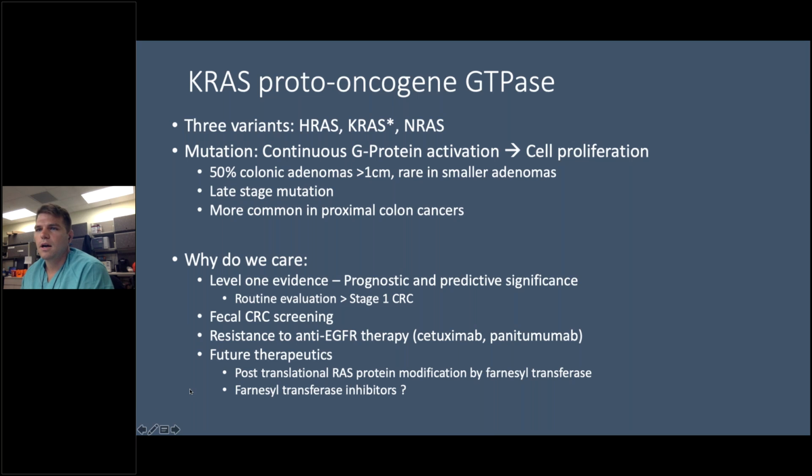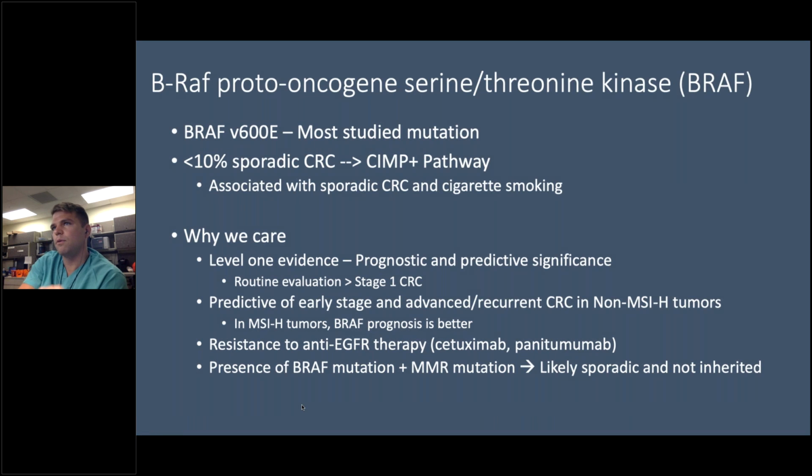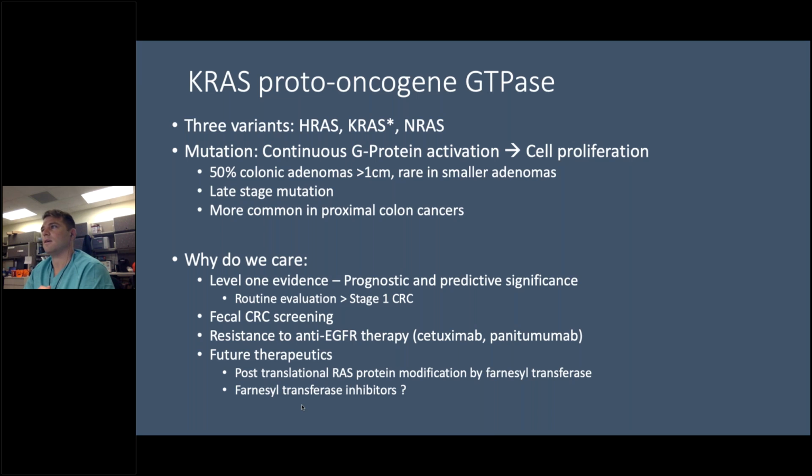And then finally, there's potential to go after this mutation for additional therapeutics. It needs post-translational protein modification by farnesyl transferase, and so there's development right now for farnesyl transferase inhibitors. Next, Kyle, is BRAF. Kyle: Yes, there's also direct RAS inhibitors that have come out, and one of them is, I want to say, in a phase 3 study right now. So that's kind of down the line, right?